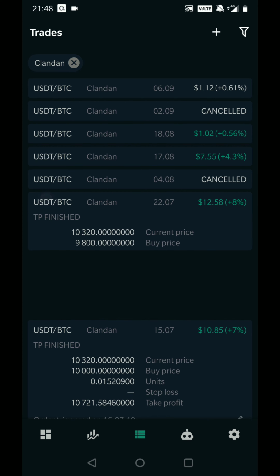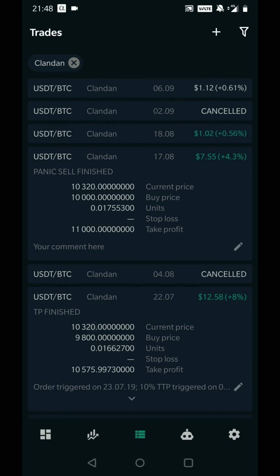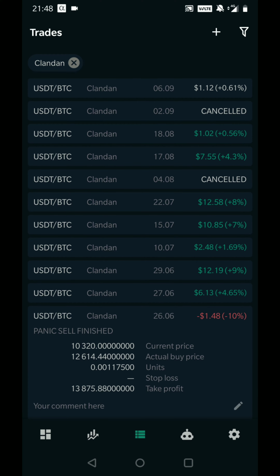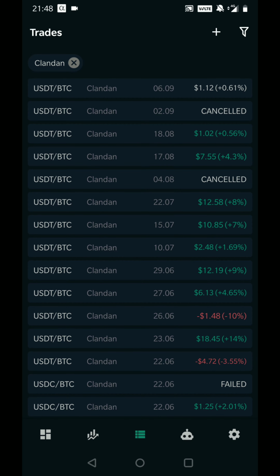So I seem to be getting the hang of things, I think. The reality is there's just no logic to it. It's literally gambling, if I'm being honest. That's why I literally do not add any more money to this. I just basically use what I've got and see how far it takes me.